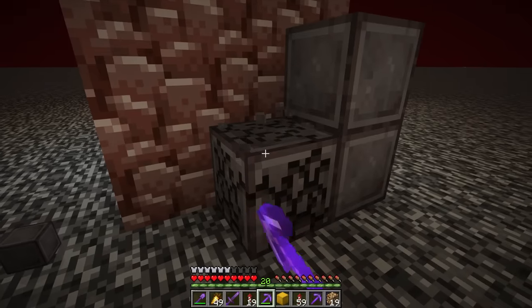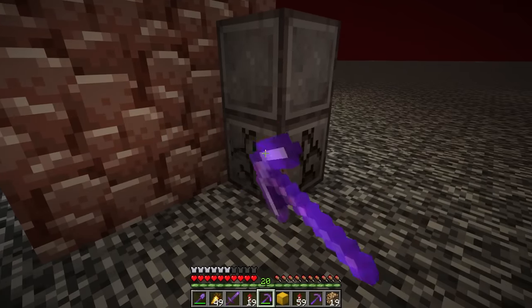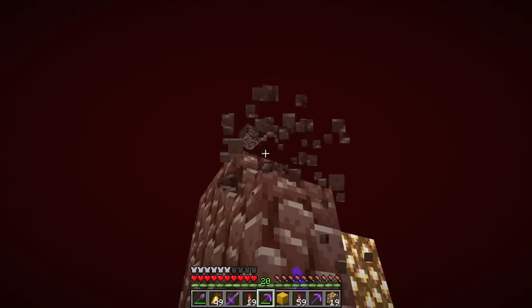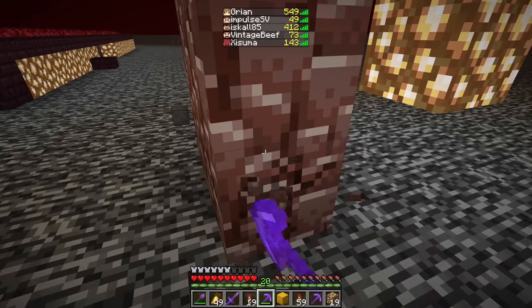Okay, the netherite throne is definitely not something you can take around very quickly. This stuff is painful to mine. If I press tab, you can see my score going up.